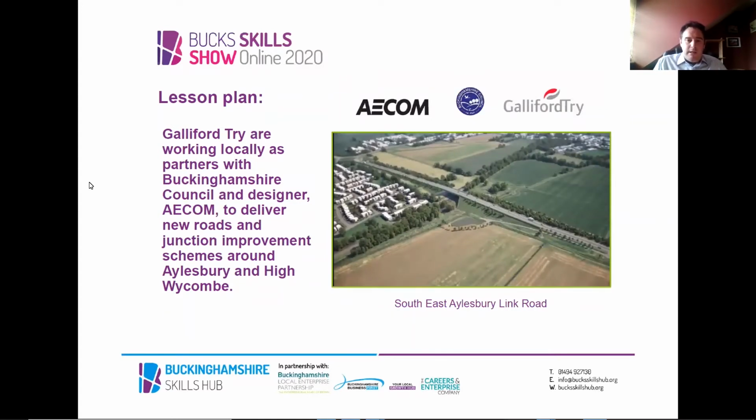Why are we here today? Well, part of the reason is that we're involved with Buckinghamshire Council on a project called SEALR, South East Aylesbury Link Road. There's basically three parties involved. Buckinghamshire Council are the client, we are the contractor, and then we have our design partners, which are AECOM. South East Aylesbury Link Road is a project that's in the process of being designed and planned. It's hoping to hit site at some stage next year. In that photo there, you can see an artist's impression of it.